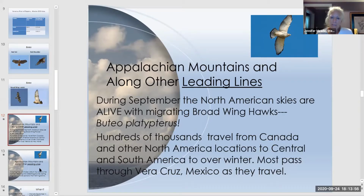Reason being, that provides a great leading line. And when we look at the topography and the geography of North America and Central America in just a few minutes on a map, it will all make sense how all of these factors come into play.